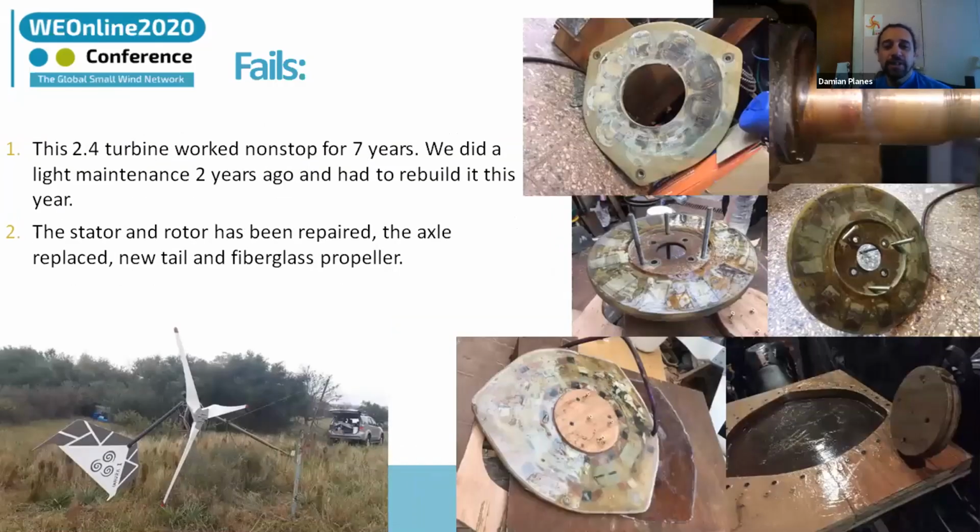This is another turbine. This was one of the first built by 500 RPMs. It's in Buenos Aires, in the north of the province. It's been working like 7 years without maintenance. So I made a very deep study of the turbine and the problems it had. I could say if this turbine had better bearings, it could still be working without maintenance, because the problem was that the axle got thinner, so we took the play on the rotor and destroyed the stator and the magnets.